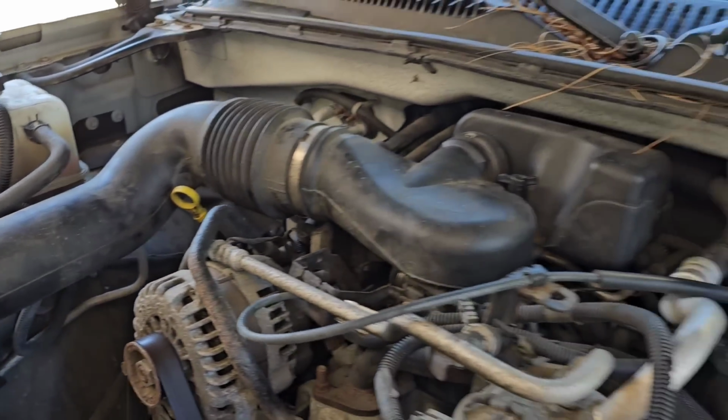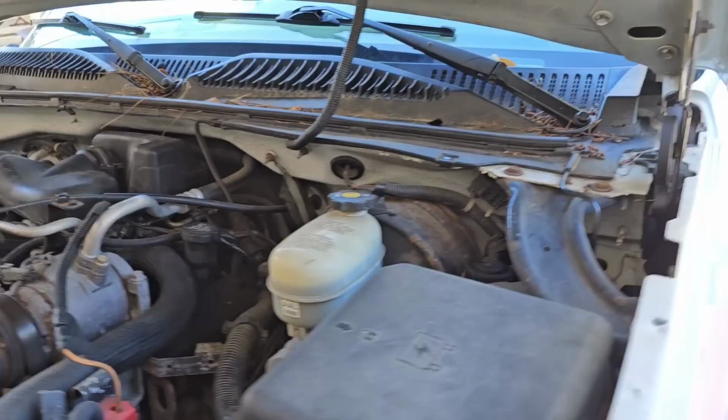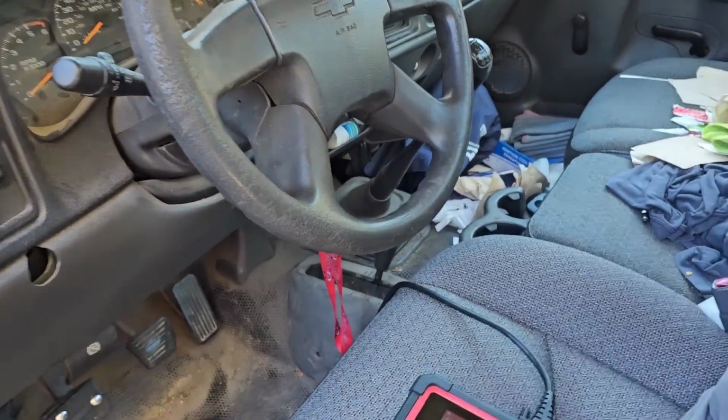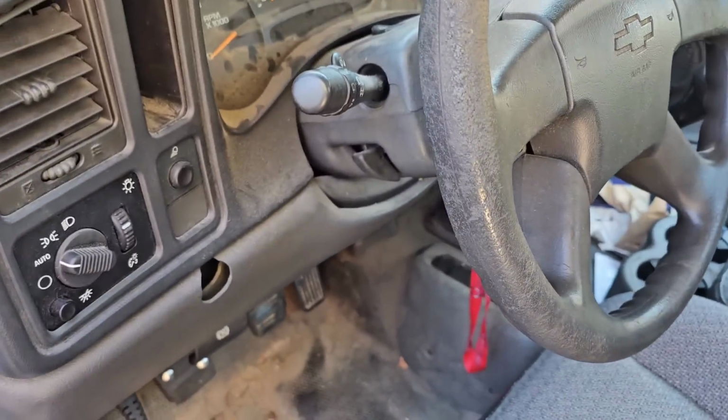As I always say, reverse procedure to install. So let me do that. Let me get all of this back in place, and then we're going to start it and see what it does. Okay, so everything's back together. Everything's screwed in place. Everything's where it's supposed to be. So let's go and start this up. Now, it'll take a little bit to start because it's going to be flooded with that fluid. That fluid will not just dry up.